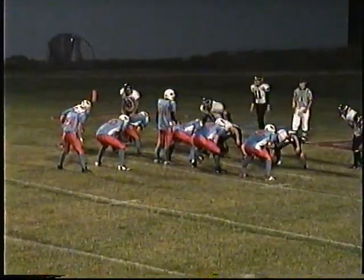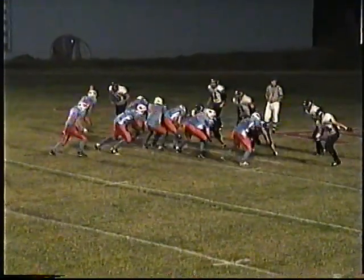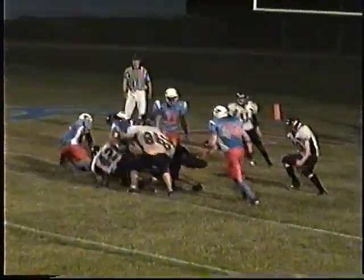High formation now for Crest as they set up after 2. Johnston looks over the defense. There's the snap. Handoff. And they will stop him with the handoff.